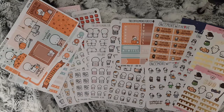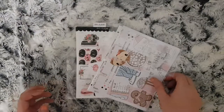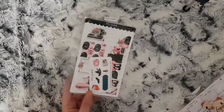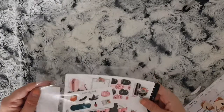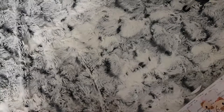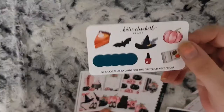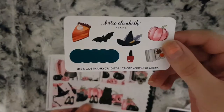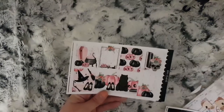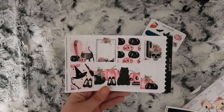Hey everybody, I have two more orders here for you. The first one is from Katie Elizabeth Plans. This is her boo kit. This is the freebie you get. And then I ordered the mini kit.